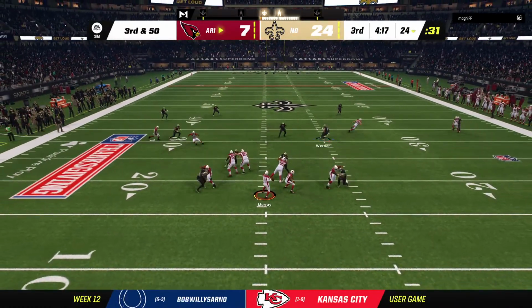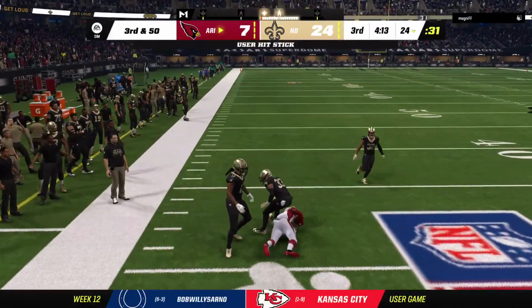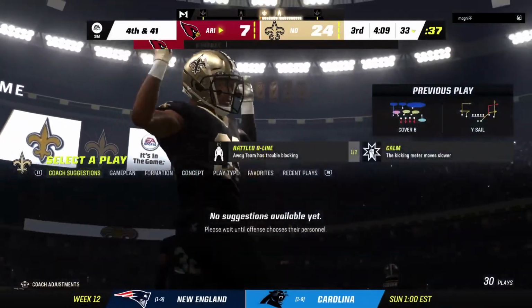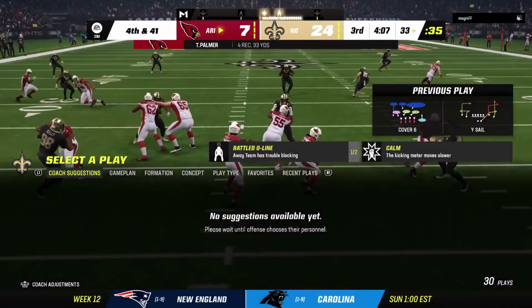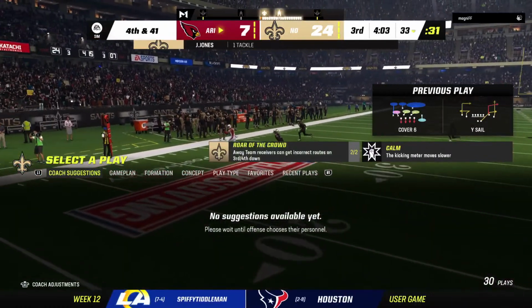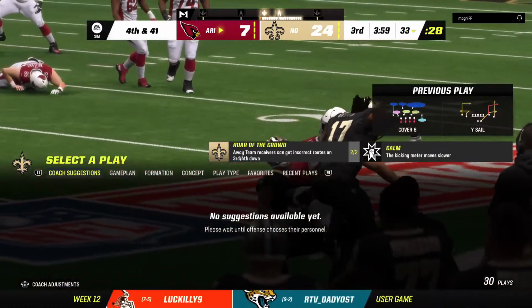After the turnover, here's Murray. Firing quickly here, and that's complete. They do get 9, but it leads to 4th down. So much about this game is just understanding situations and then having to execute, isn't it? Guard the first down sticks. Don't let them get there, and they rallied and made the tackle.